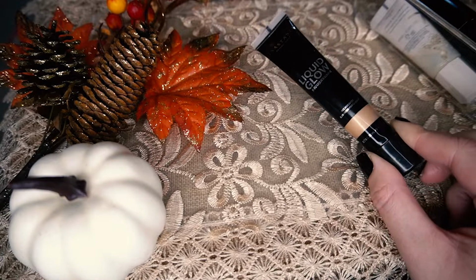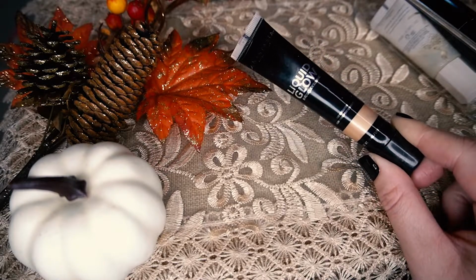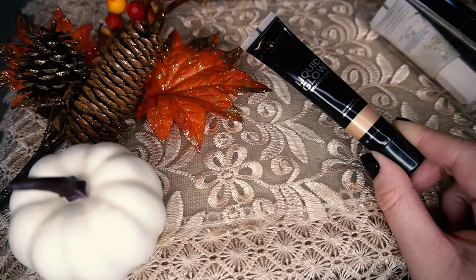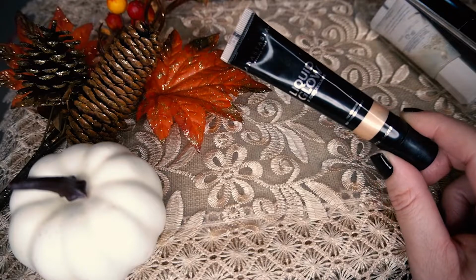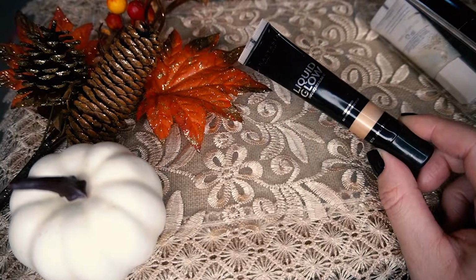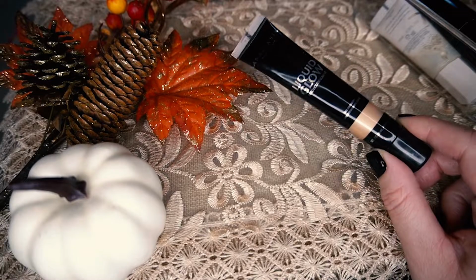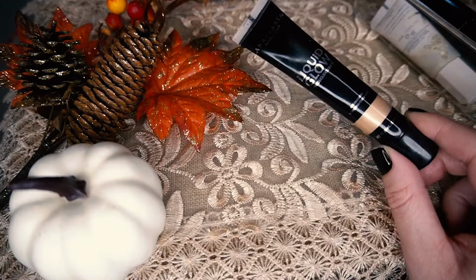This was supposed to be a liquid highlighter. You were supposed to be able to put it in your foundation. And this was a really popular product. I absolutely hated it. I thought it was very drying. I thought it kind of just sat on the surface of my skin. It really didn't blend in. Maybe it's made more for oilier combination skin, but I am definitely decluttering this.